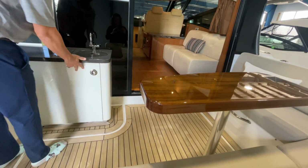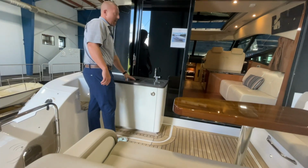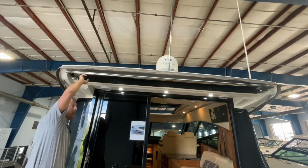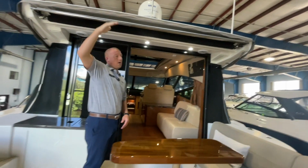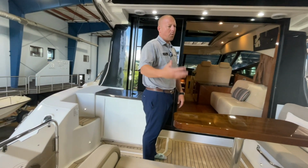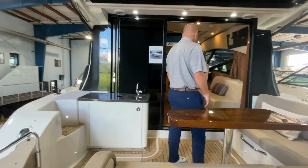Nice wet bar as well as a grill. So as we look at the nice hardtop, we're going to see we do have a sure shade that rolls out, but we also have the optional camper enclosure to fully enclose this area if the weather gets cold for you, or if you're running in some rain or something.